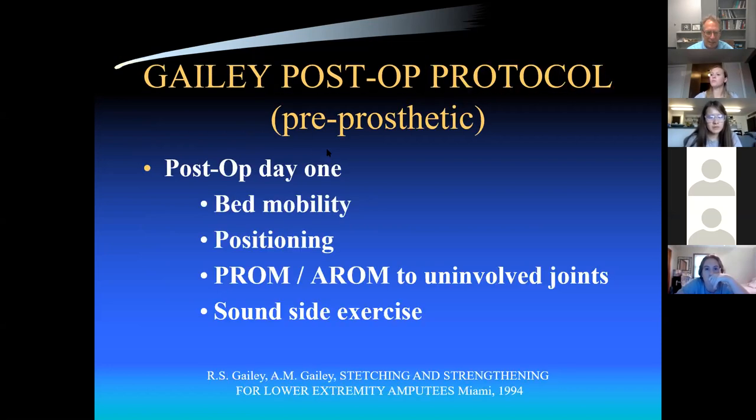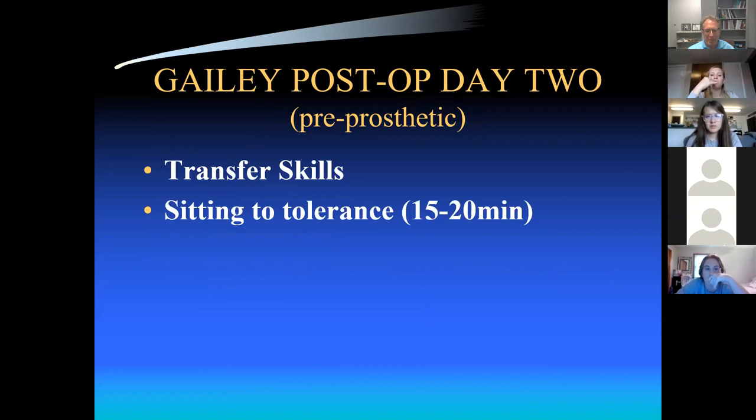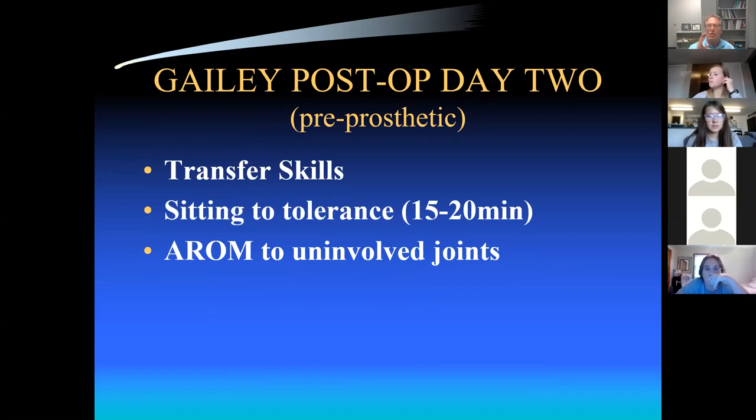So day one, working on bed mobility and positioning, don't touch the amputated side, but you can do exercises to the sound side, both for improving strength there and for improving some cardiovascular capacity. Day two, work on transfers, get them up sitting. Again, range of motion to the uninvolved joint, actually. So for example, if you were working with a patient with transtibial amputation, you might have the patient doing hip exercises the second day after the surgery.